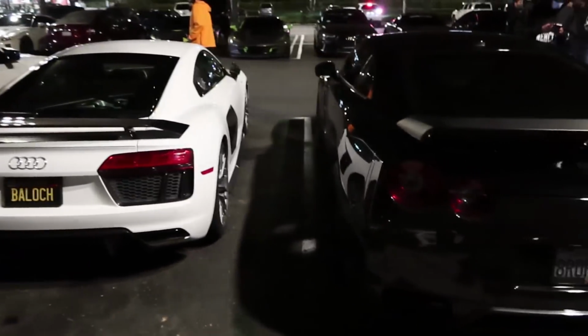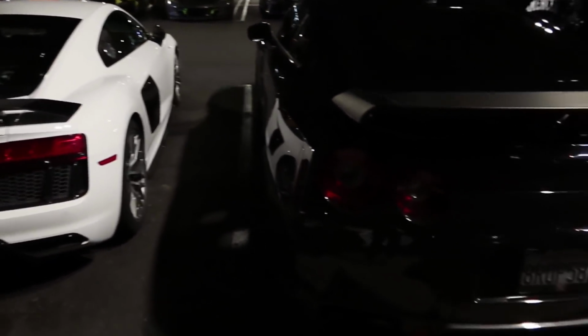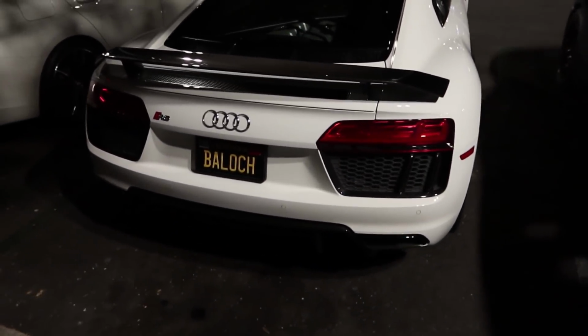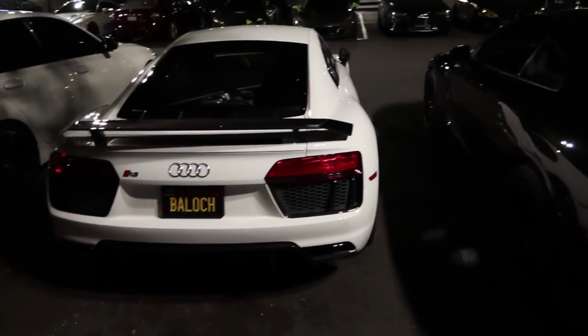Would you guys actually trade the GTR for an R8? Kind of want to, maybe in a year or so. What I really want is a Huracan, but this is like half the price of a Huracan, so it'll be sick.